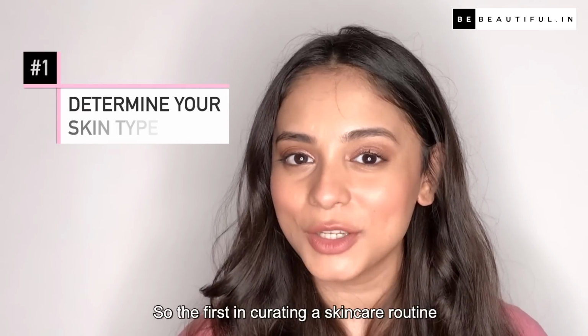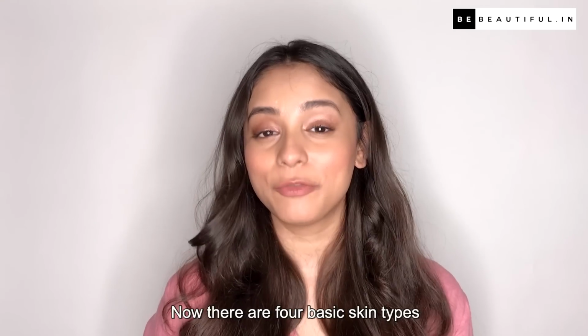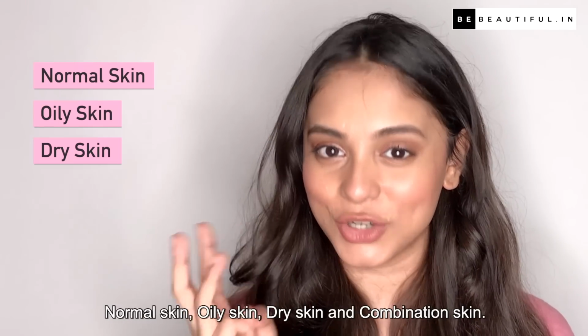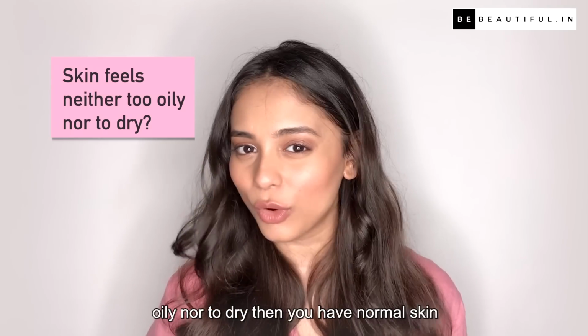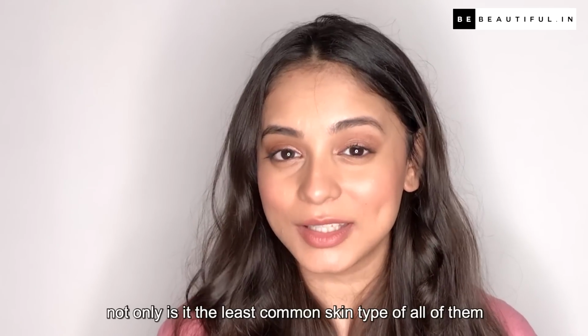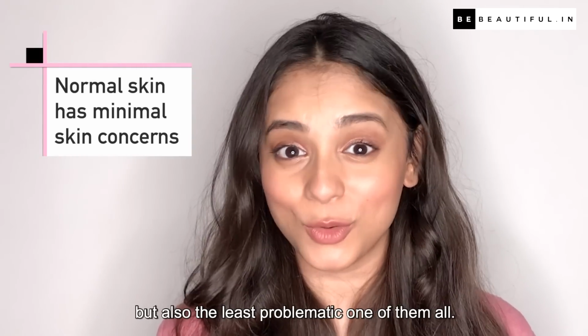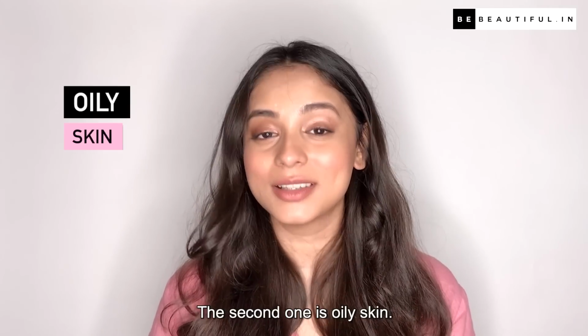So the first step in curating a skincare routine is determining your skin type. Now there are 4 basic skin types: normal skin, oily skin, dry skin, and combination skin. The first one is normal skin. If your skin feels neither too oily nor too dry, then you have normal skin. Not only is it the least common skin type of all of them, but also the least problematic one of them all. The second one is oily skin.